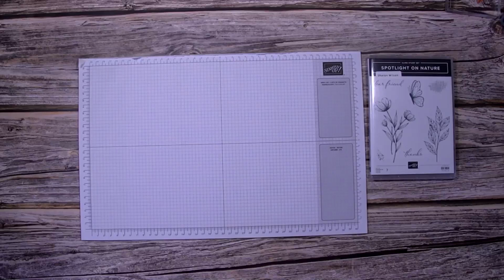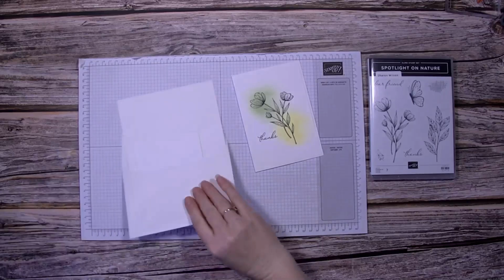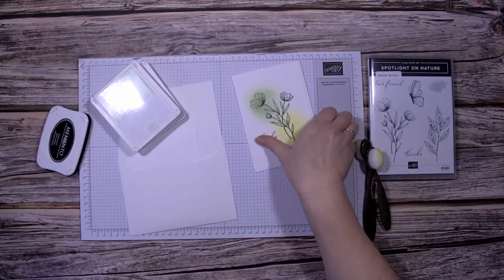I'll set that aside for the moment, but let's go. So this is the first card. So I've got all my little bits and pieces. So this is one of the cards that you can create tomorrow.